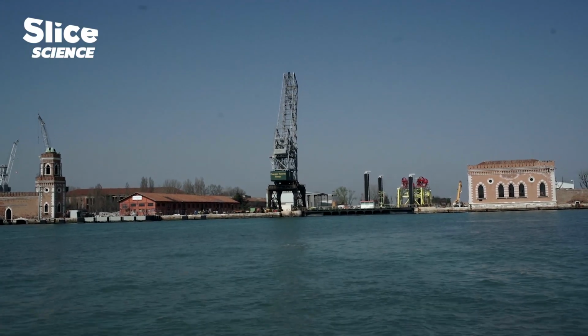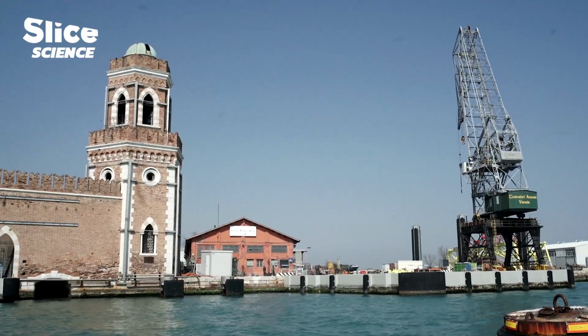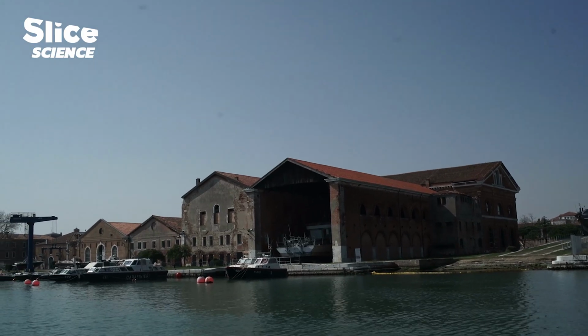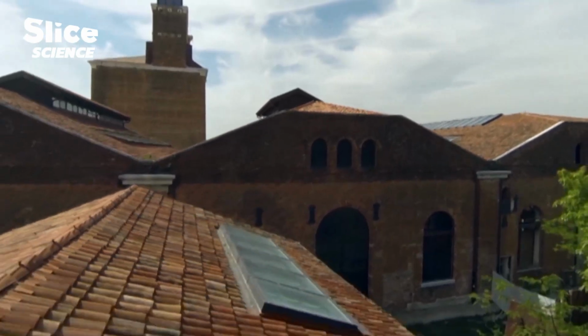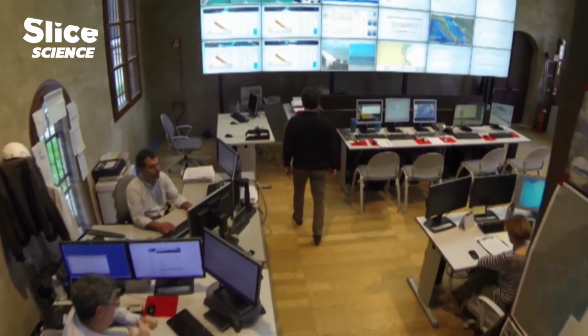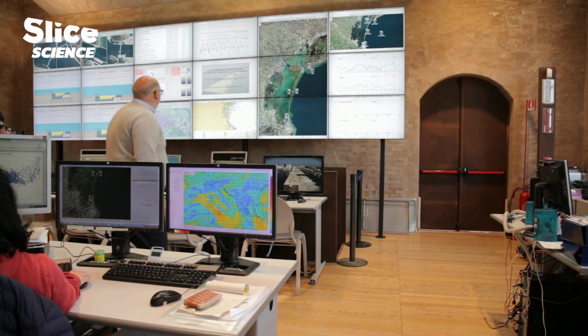This is the old arsenal, ground zero of the fight to save Venice from sinking. Once the former shipyard of the Republic of Venice, today it is reclaiming its place as the power center of the city. Here, in the main command and control station of the MOSE project, engineer Hermes Redi is in charge of managing the MOSE's reaction to the combination of high tides and adverse winds.